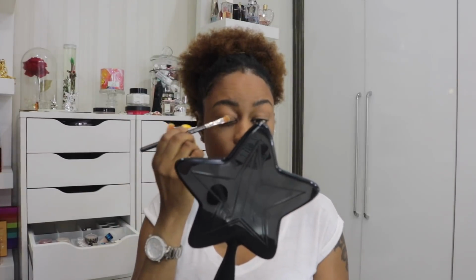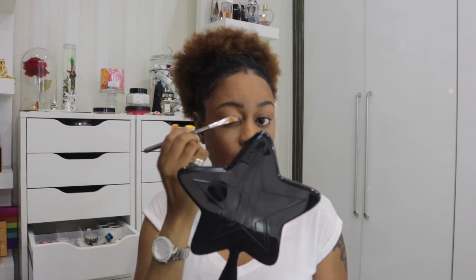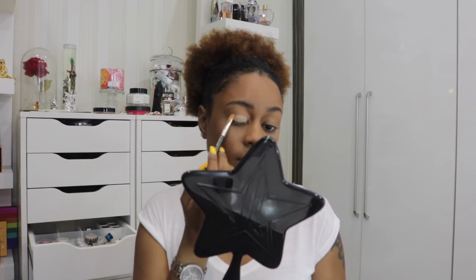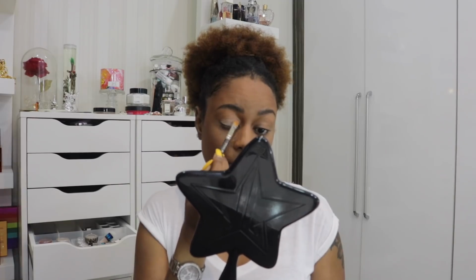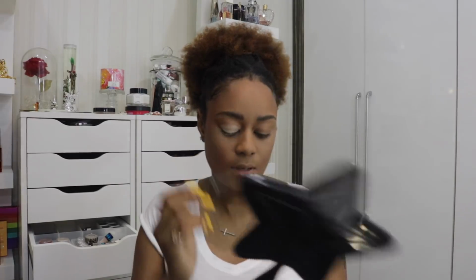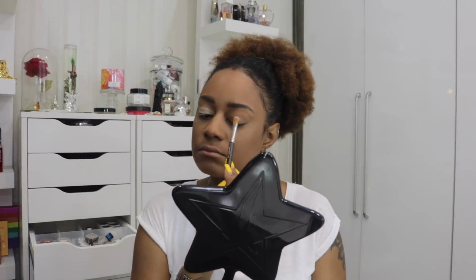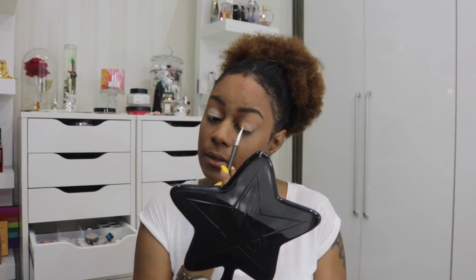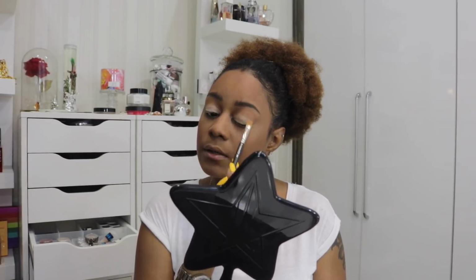All right, moving on to the eyes. I'm gonna prime my eyes with a little bit of Soft Ochre, and I'm just gonna use this MAC 242 brush to do it. So all I'm gonna do is just dab it right on my eyes. It doesn't have to be neat. It can be messy. Just throwing it on there. I'm gonna blend it out with my finger anyway.